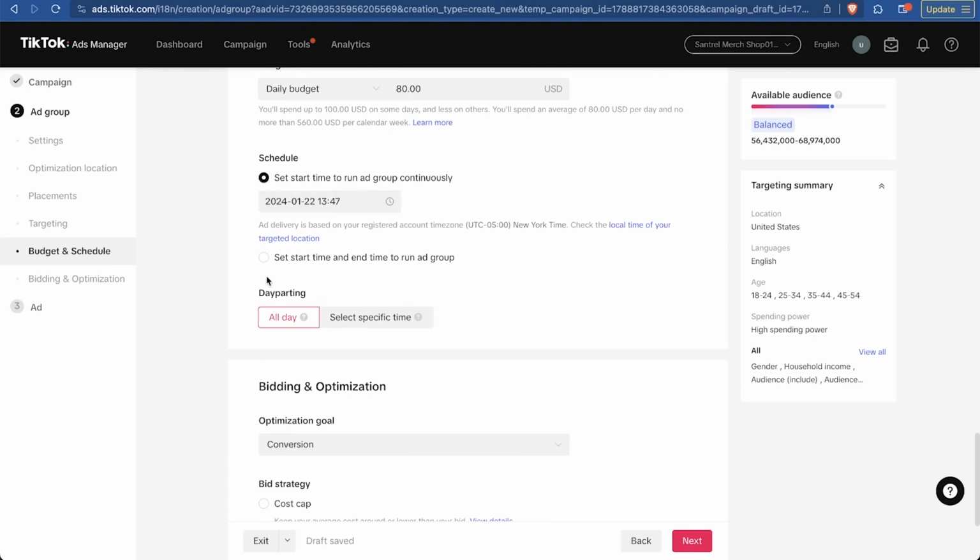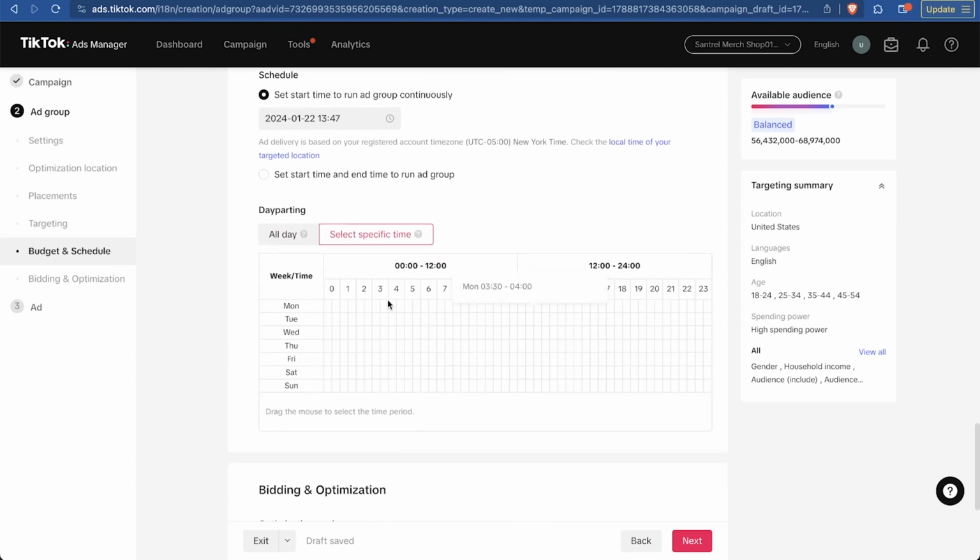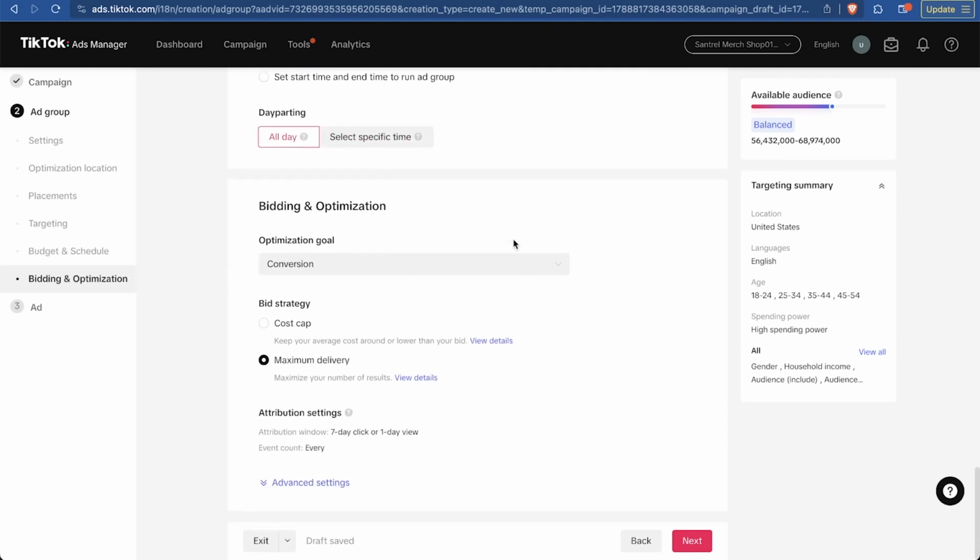Going down, the scheduling time is fine. We could also choose specific times if we wanted to. So maybe you don't want to advertise on the weekends, or maybe you really do want to advertise on Friday nights when people are out and maybe they're looking at their phone, they're in an Uber or something. Maybe that's the best time that you would want to be advertising. So depending on your product, you can choose when to advertise. I'm going to leave it at all day. And again, TikTok can figure out what is the most optimal time based on some of the real data they start to collect. The optimization goal, conversion, yes, we already have that.